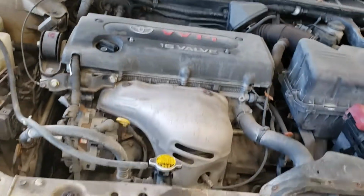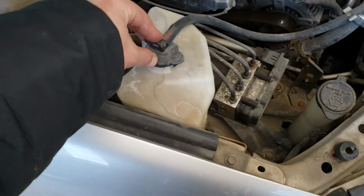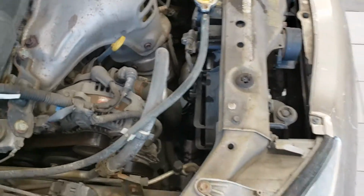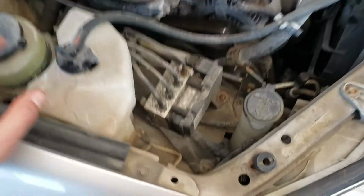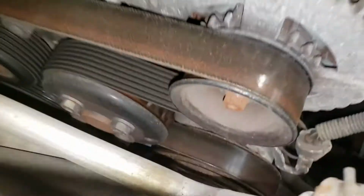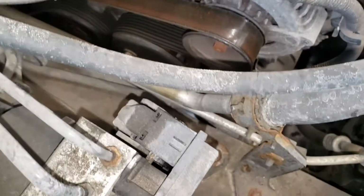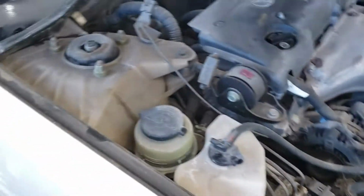Under the hood, this is an all original VVT-i 16 valve engine. My only comment: I left this open because I was testing the coolant freezing temperature, so I let the overflow go here. The belt is a little bit shiny. It's still okay, but it's going to need to be replaced soon. Other than that, I really have no comments on the condition of the engine bay. The battery seems to have been replaced recently.